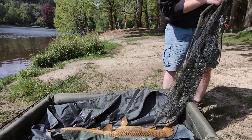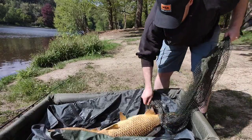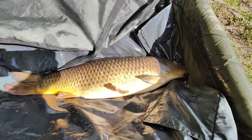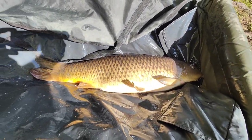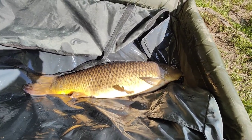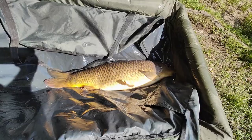Four carp, all double takes. And we're in again. Another 10 pounder. Pretty certain they're all the same bloody fish. But single take this time, thankfully. Right, let's get him back. So, after that one, that's 5 carp so far today, 1 bream.